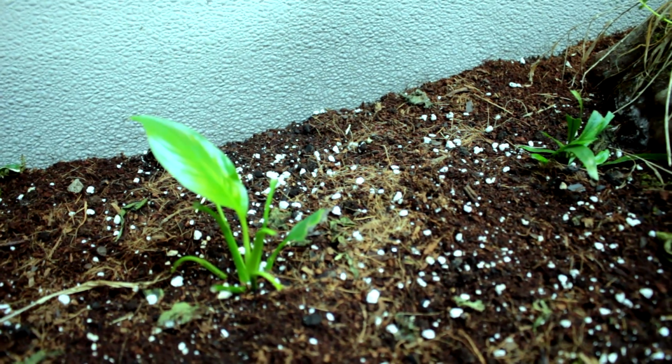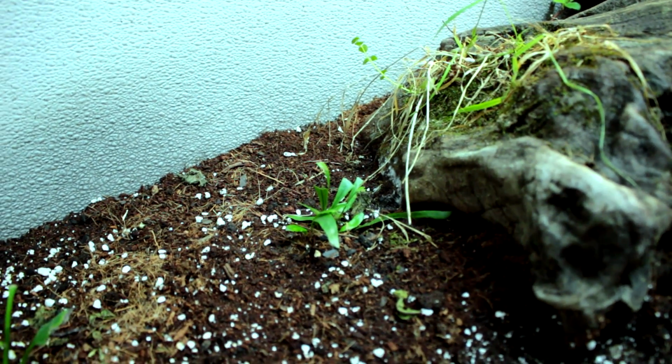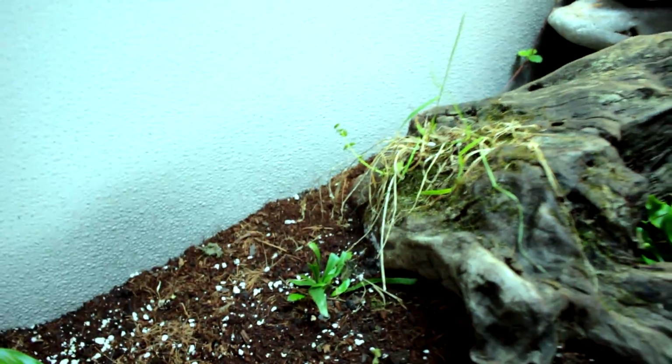Trimming it back is only going to help. It's going to make the roots really take hold and grow in. This, I want to say, was a bird's nest fern. It's really starting to come in and take hold after that.